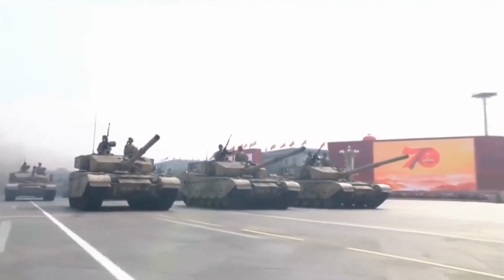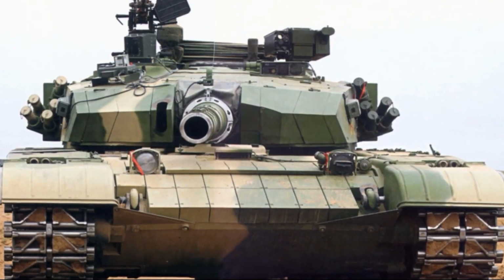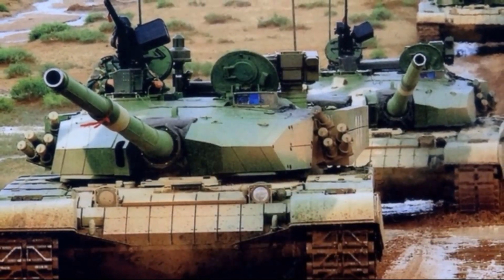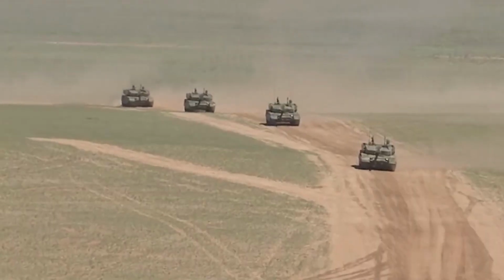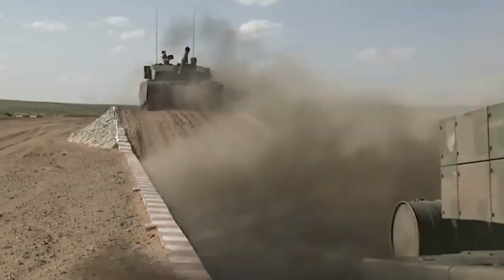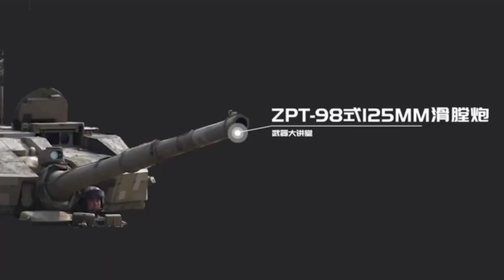The Type 99 can travel at speeds up to 80 km per hour, since it has a fairly powerful diesel engine and a relatively low combat weight of 54 tons. For the first time, this machine was demonstrated in 1999, but since then at least 5 modifications have been released. The tank has an active protection system, Missile Dynamic Protection (ERA).